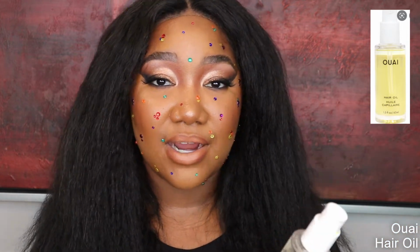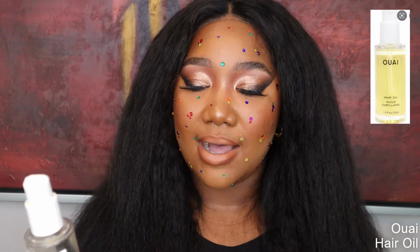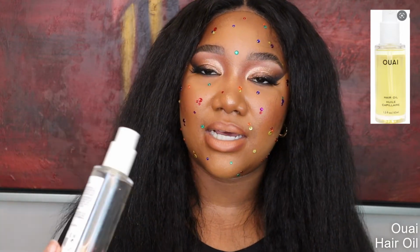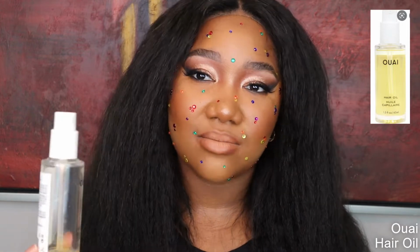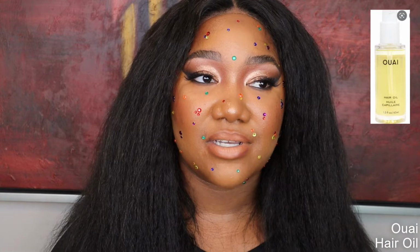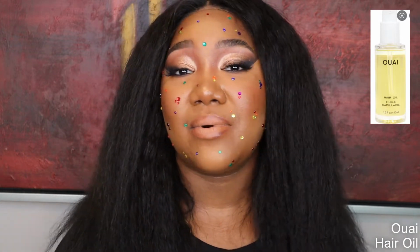I am currently trying out some other hair oils. I don't particularly think that this did anything wowing. It was nice for what it was, but yeah, it didn't do anything that is making me want to repurchase it. So I am trying out some other ones.